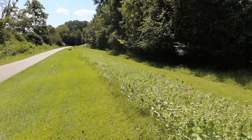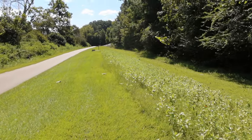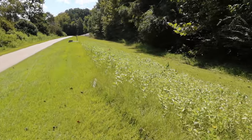Oh, I think I may see another monarch. Could be a king. No, this one's a swallowtail. Like I said, though, I don't really have the right camera.